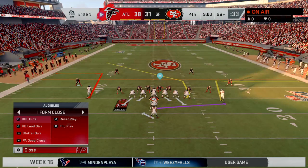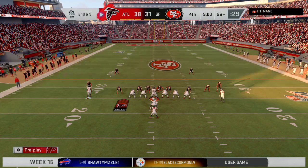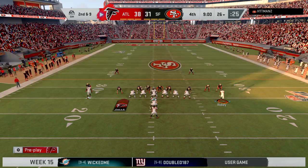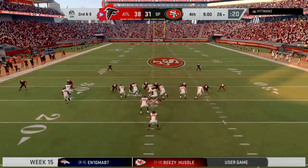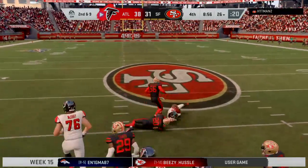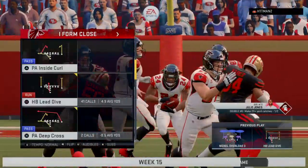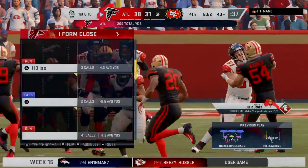Check safety, check safety. Hey, free players. Check. Check. Gun. He's coming in motion. Switch. Freeman again. And down he goes, but he takes it up to the 40. Give him 14 on that one and a first down.